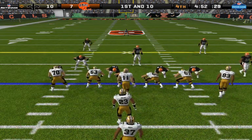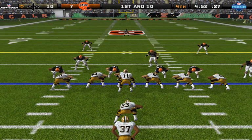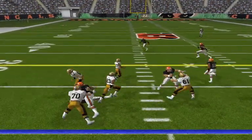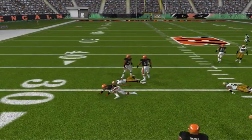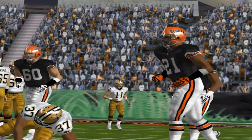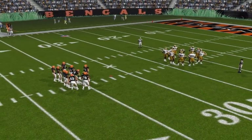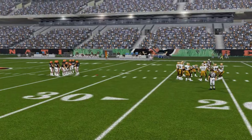Gray, the deep back, hands it off to the back. The 30. Ooh, that one will leave a mark. And that gain will get them a fresh set of downs. It was a great run. He saw his blockers create some room for him, and he accelerated right through the hole.